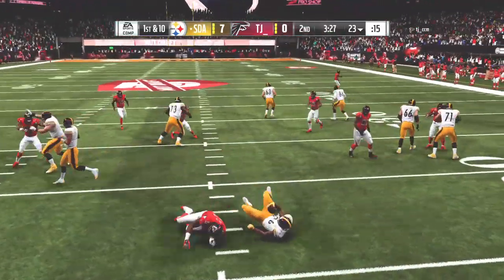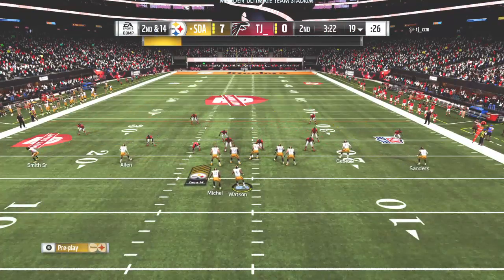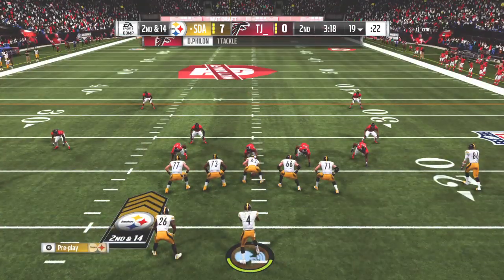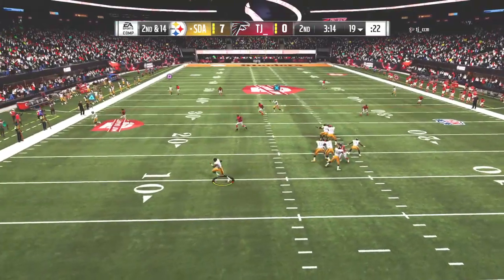This drive starts out on the ground with Michel. And he is met quickly in the backfield. Down he goes, folded like a lawn chair. Doubling this guy has to be a priority before moving up to the next level, because the big fella just ate that one alive, just stuffed it.